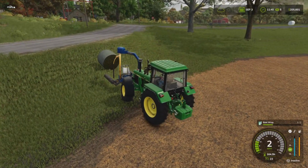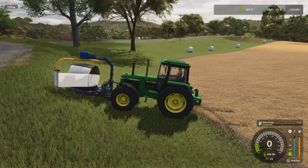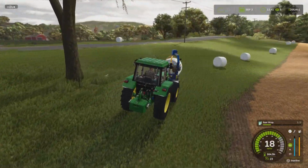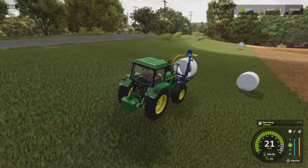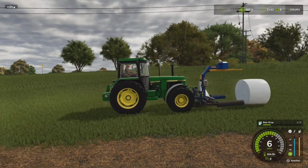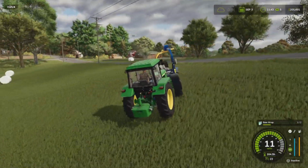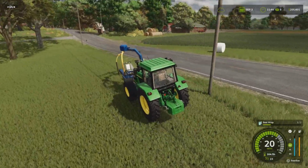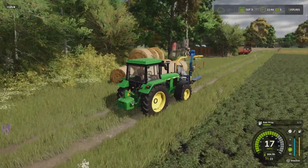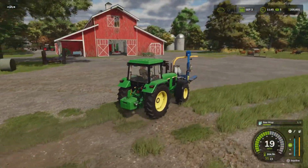Alright, this is the last bale. There's probably about 8 of them? 1, 2, 3, 4, 5, 6, 7, yeah. I think 8's about all we got. It's not nothing. Probably could have got about a half a dozen more if I'd done the lower field area. It's okay. I think I'll go get some lunch and we'll do some logging. We'll do some timber work this afternoon.